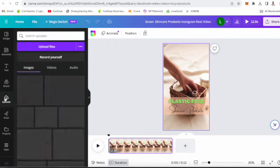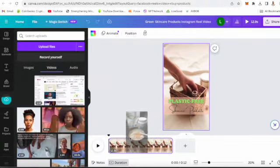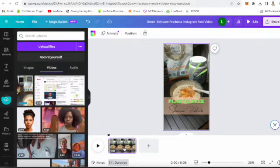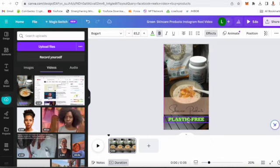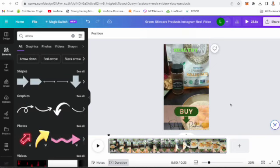Then it will open, and then I'll just edit it the way I want to edit. Click upload the photo or the video that you want. So I've just replaced this video. Can you see how we are going to use this video? And already the template has the right data for us. So you just change it the way you want. If you want to add something else, you go to elements on the left hand side and just search for buy, and then you will put this there, and then just edit the way you want.